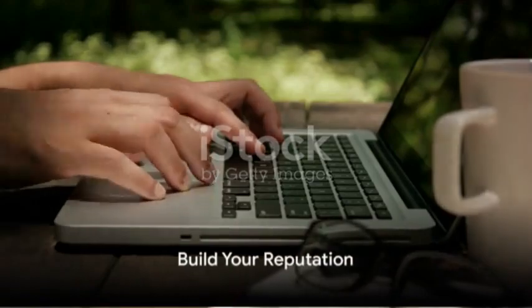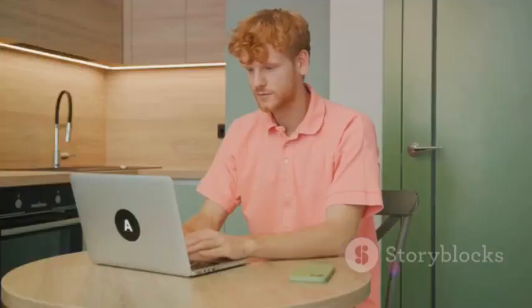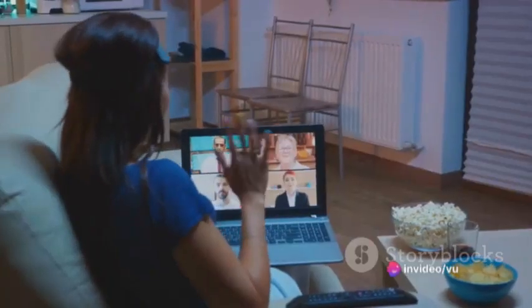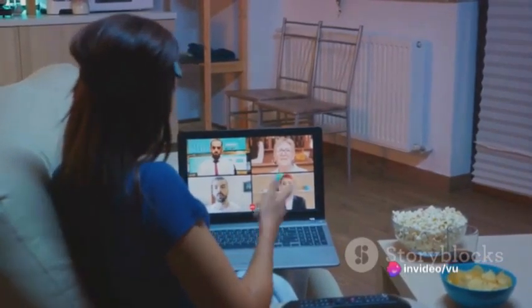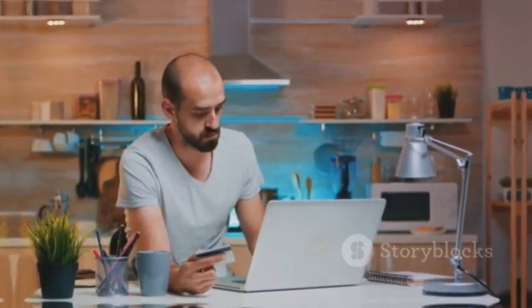Fourth, build your reputation. In the freelancing world, your reputation is everything. Deliver high-quality work on time, communicate effectively with clients, and always strive to exceed expectations. Positive reviews and ratings will attract more clients and allow you to charge higher rates.